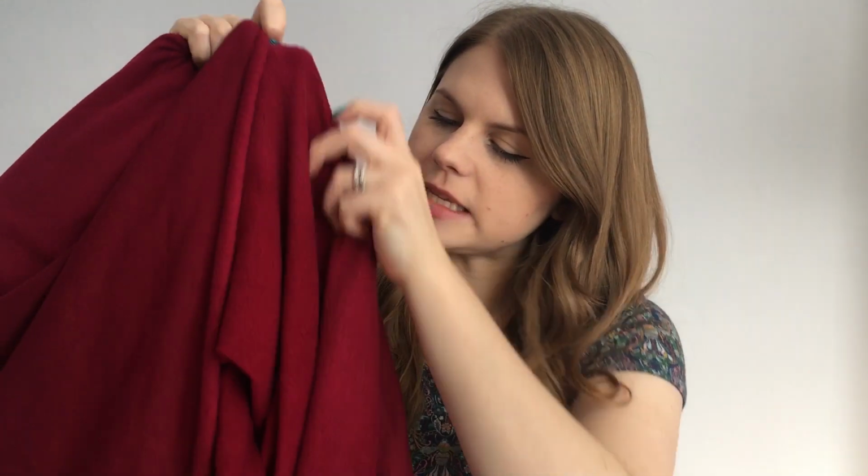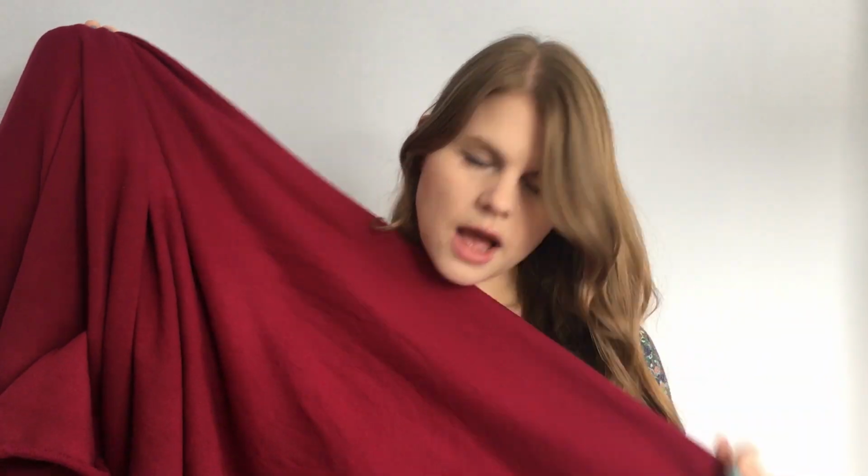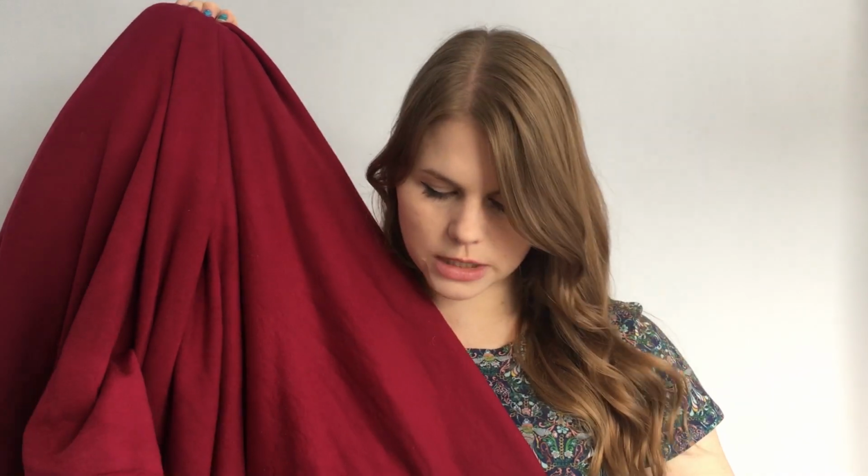So this is this beautiful cranberry sweatshirting. It's fleecy on the other side, really cozy. And this I'm going to use to make a jumper, I think. I really love the colour. Or a cardigan, a nice cozy cardigan for the winter. Then I got this one.